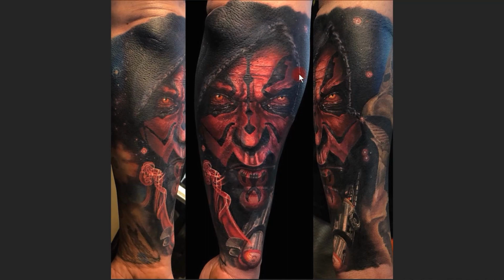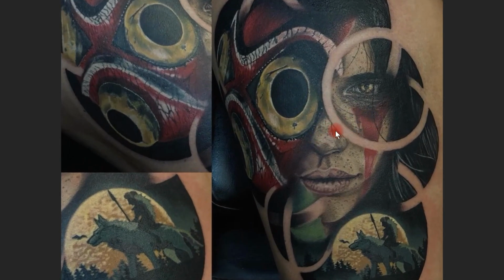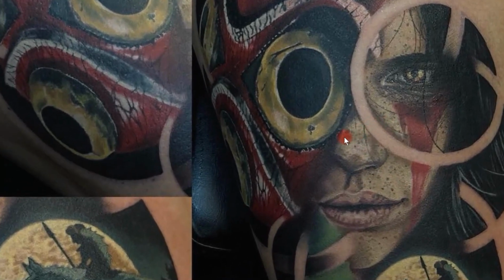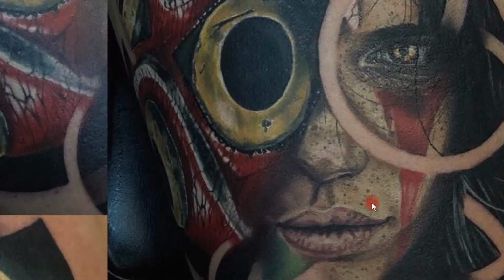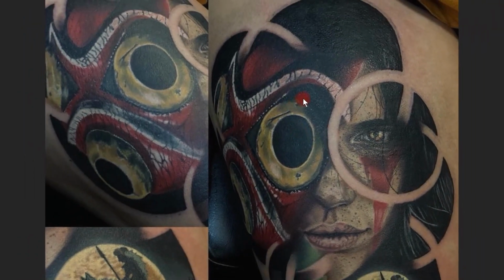Man, going through his portfolio made me feel like I was a beginner. Like I don't know nothing, because some of this stuff, just the texturing, the time, and the discipline that he puts into these to give it these effects. This is what you want in a tattoo artist, you guys. And I don't care if you have to wait a year to get in with somebody like this.